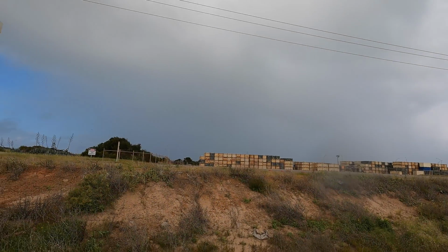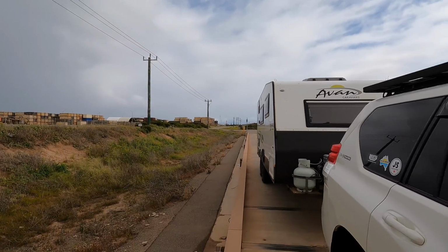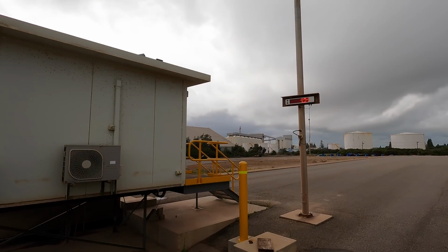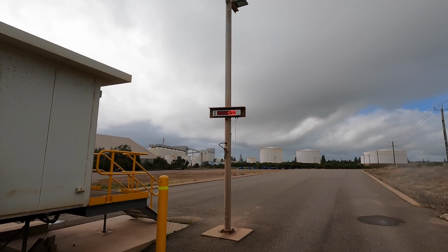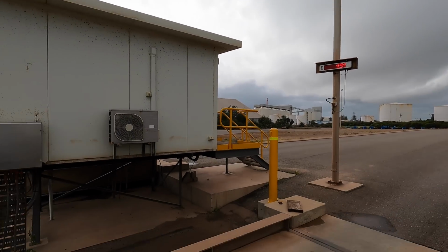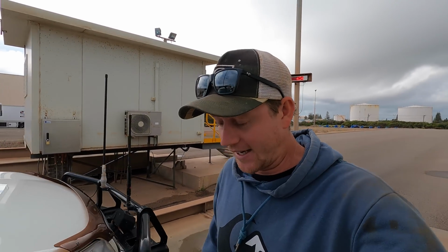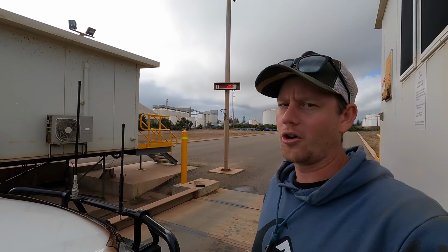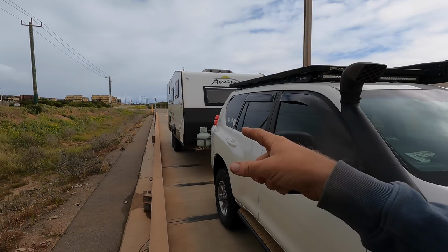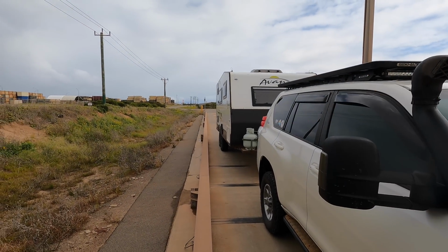Well, just as the rain's setting in, I've got the car and caravan down here on the weighbridge, and we are sitting at 4.94 tons. 4.94 tons, which I'm bloody over the moon with. We're under the 5.49, top notch there, which means we can load the caravan up.